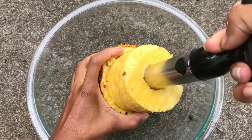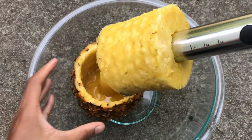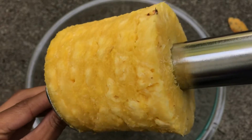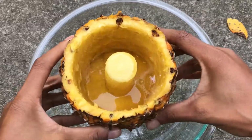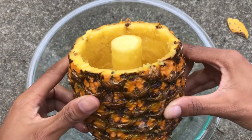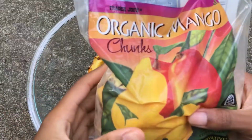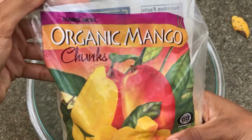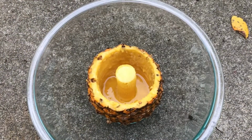All right, y'all, so I'm gonna use this little contraption here to nicely slice my pineapple for my breakfast. I'm going to keep the outer part of the pineapple to use as a bowl or kind of like a cup, so I'll have a really cool natural cup here. And I'm gonna blend pineapple with some frozen mango, some frozen banana, and some orange juice. I'm gonna make a beautiful tropical smoothie, and let's get started.